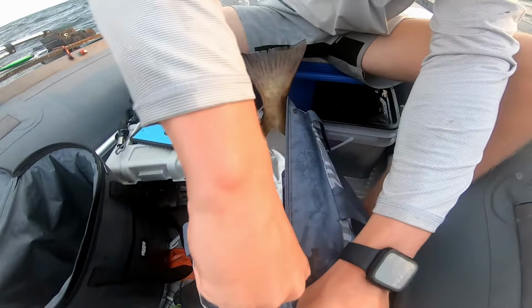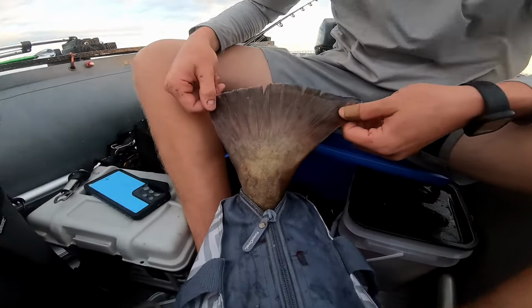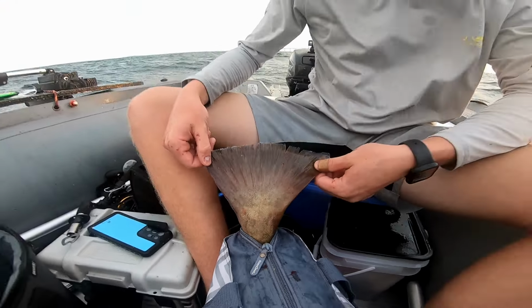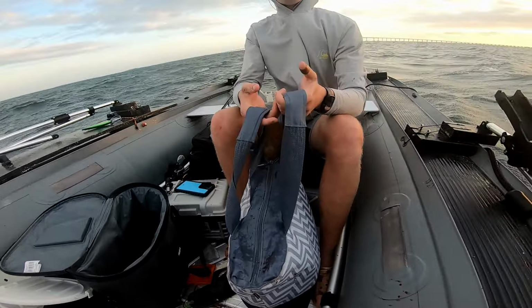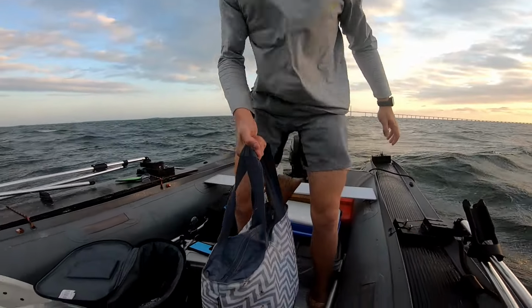Bro, look at that yummy cooler. Gag grouper, that's what you want to see sticking out of your cooler. Oh my god, that's what you want to see sticking out of your cooler. It's full of ice and water.